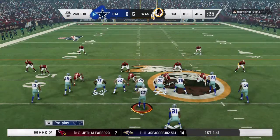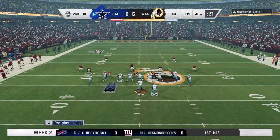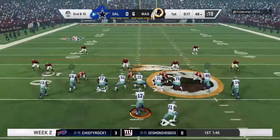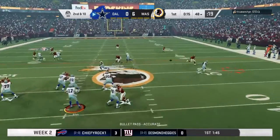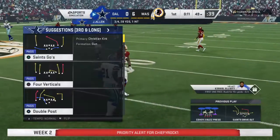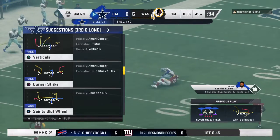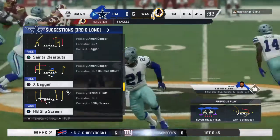So after the run for no gain, here's 2nd and 10. Here we go. On 52. Mike 51. Mike 51. Working out of the shotgun. Here's Allen. That one complete to Elliott. And he'll be brought down just shy of midfield at the 49-yard line. Just a 1-yard pickup on the play, and that'll make it 3rd down.